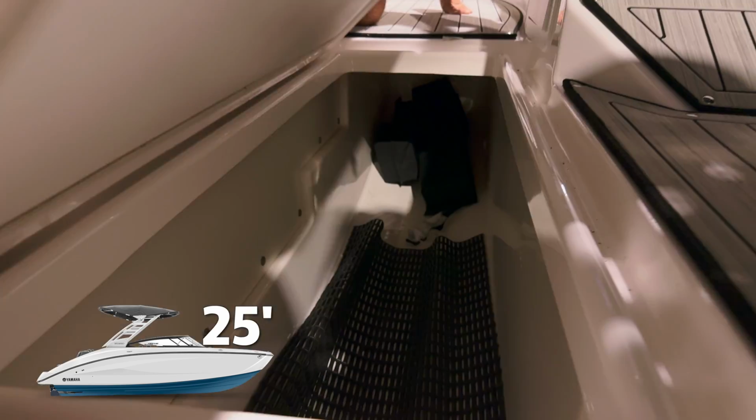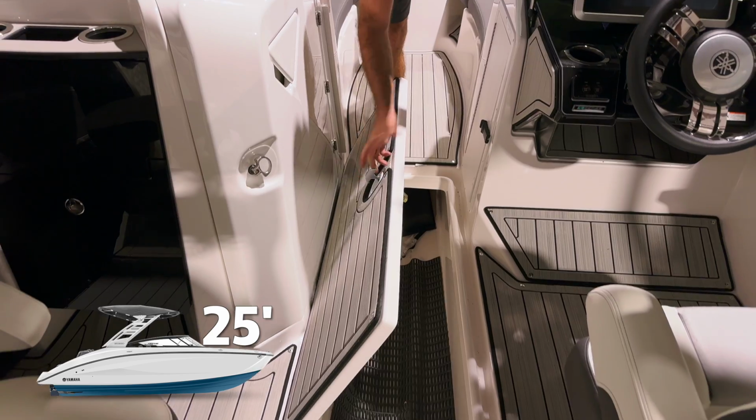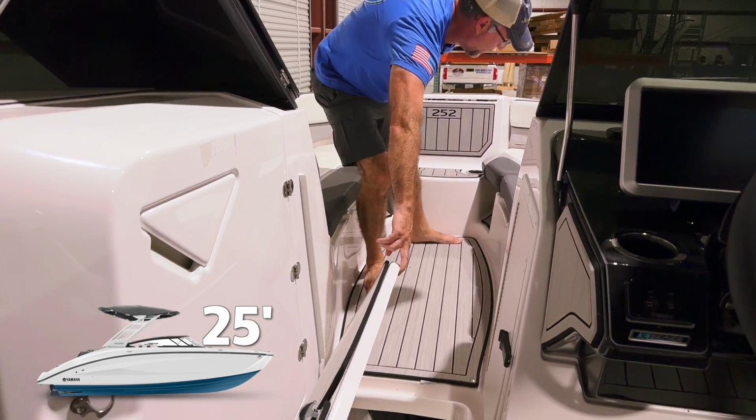25-footer, large ski locker here. Again, this is not a wake version, so you have a very large open locker. Storage goes all the way up, really to about here.